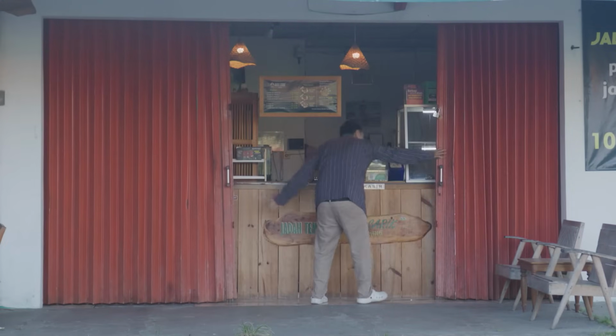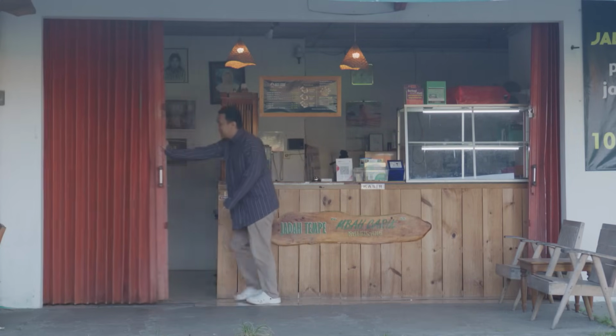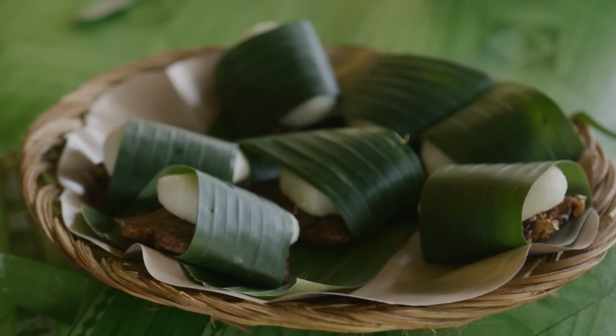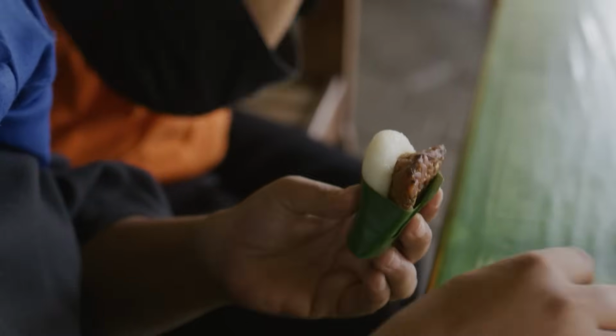This eatery is an institution in Jogja and sells one thing and one thing only. Known as the Javanese burger, jada tempe consists of a sweet tempe patty and a layer of coconut sticky rice, making for one delicious bite.